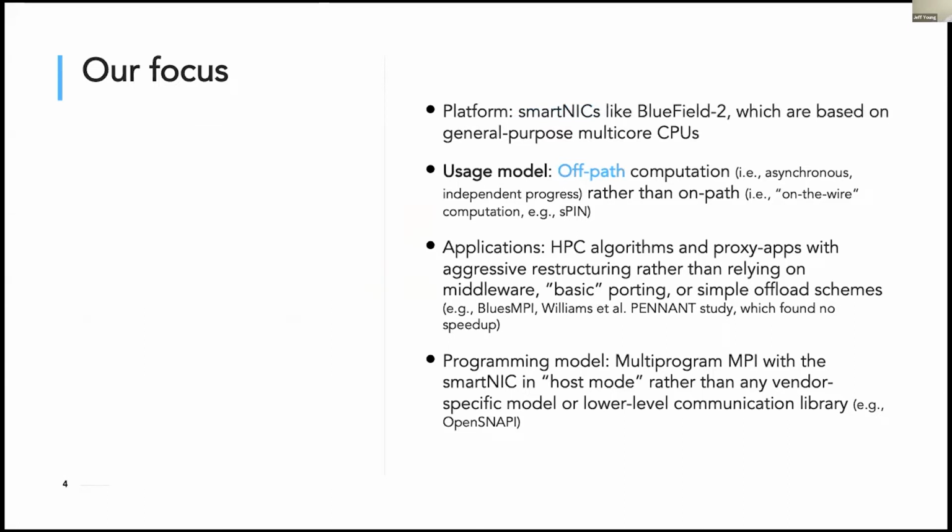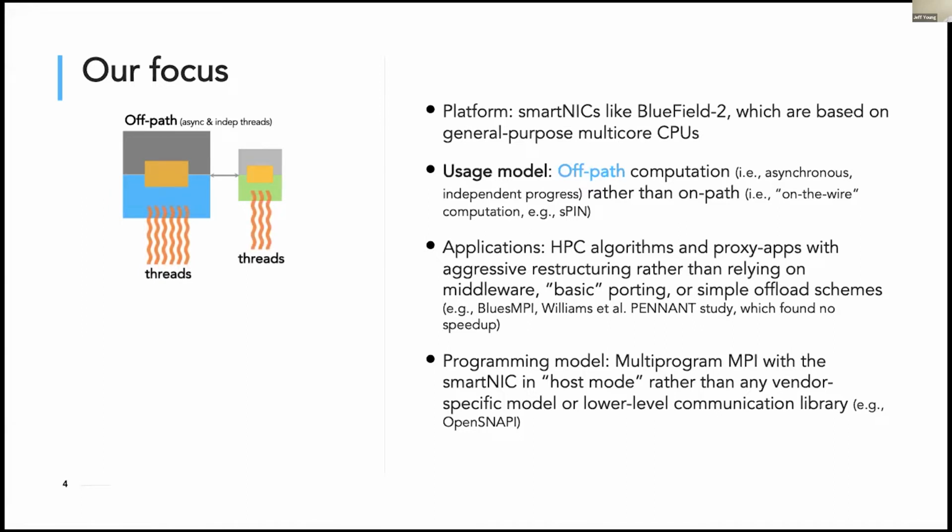Specifically, we're interested in what we call off-path or separated host computation. What we mean by this is, on the left-hand side, we have the host system, which might be a CPU-based server. Within that server, we also have a smart NIC, which is the green box here. When we say off-path, and NVIDIA has called this many different things, I think now they refer to this as separated host mode, we mean that there are asynchronous and independent threads on both of these devices. And the NIC in this case runs a small operating system, so we can do all the things that the host can do, typically just a little bit slower.